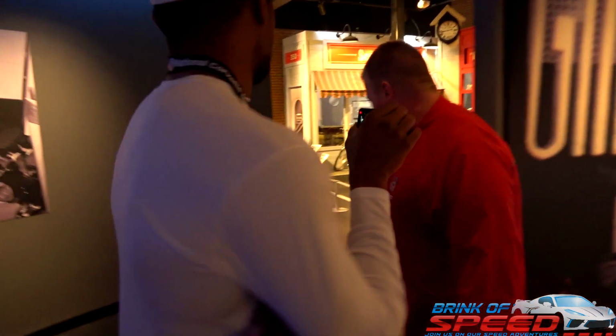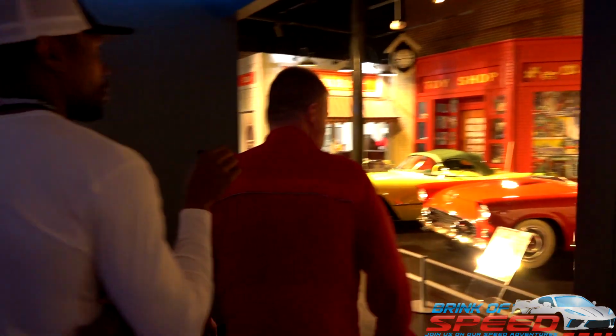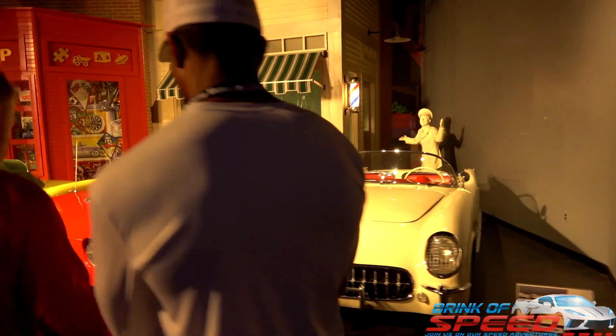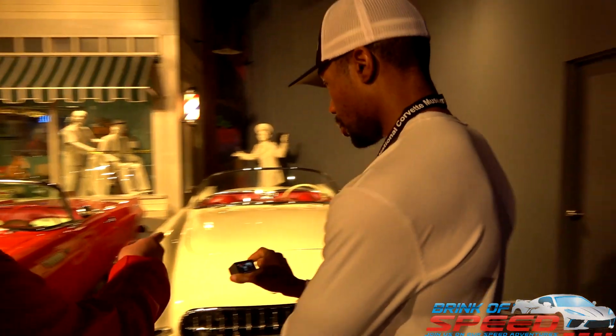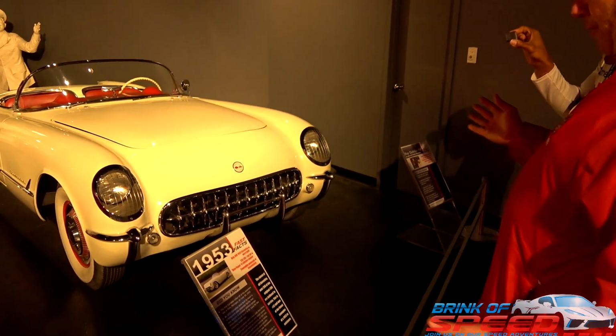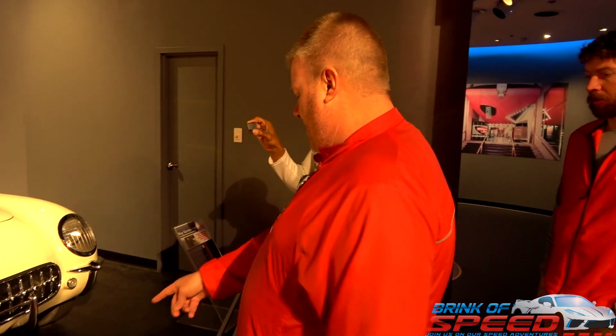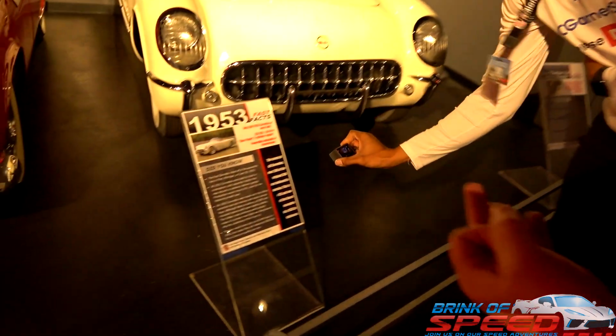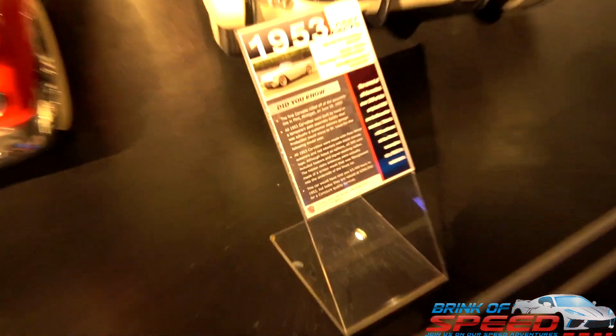Very cool. Now, right around here, actually, first year 1953 Corvette. Wow. This is number 92. I'm pretty sure this is when we started. Make sure this is 90. They only built 300 the first year. So yeah, this is 93 actually. Okay. So first year they built 300 cars in Flint, Michigan, all built by hand.